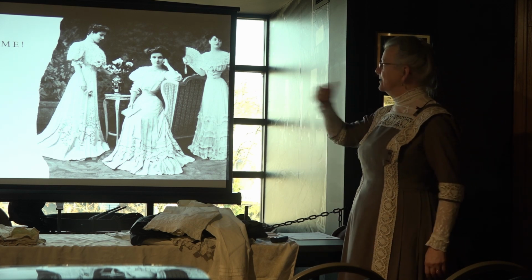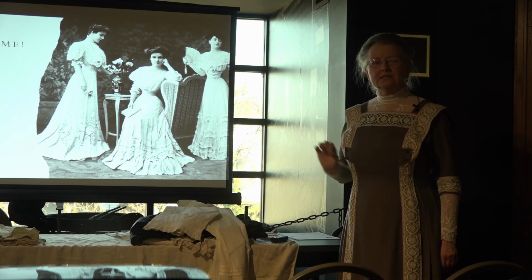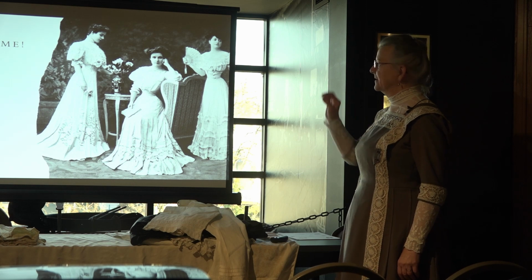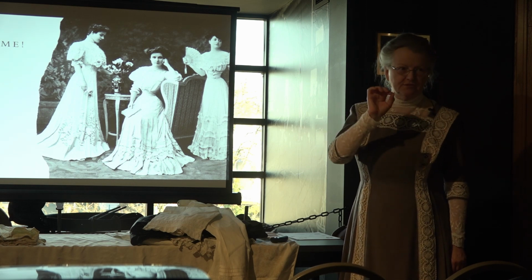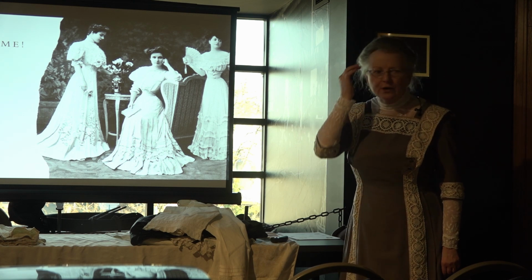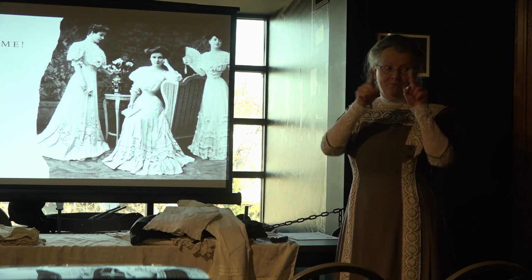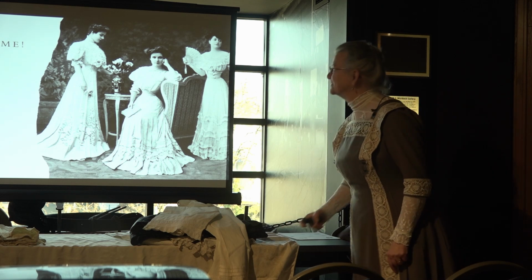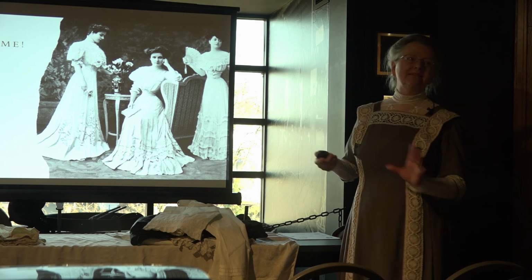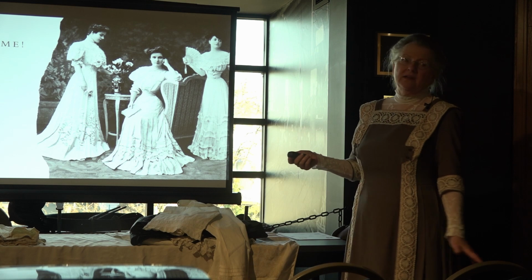And look at that tiny waist. I have to wonder if maybe that was retouched a little bit, the lady who's sitting. There were artists in every photo studio who could retouch. They could maybe remove a wayward hair or touch up some skin, and they certainly could narrow your waist too. But they're just so lovely. Again, this is the ideal, the epitome of fashion. This was the glamour of the day.